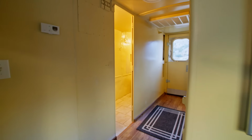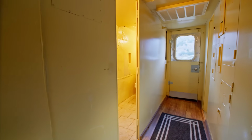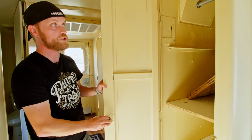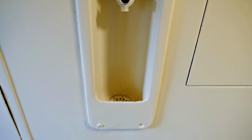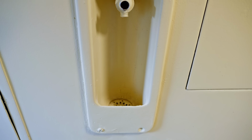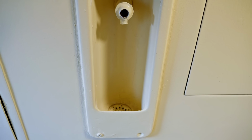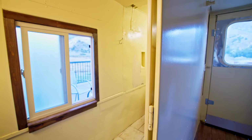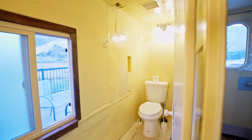Coming back here, we start to get into the really authentic train section of our car. So you have the metal walls where you can see the little storage lockers that they would use in the train. And this right here is where the waitstaff for the train car would be able to fill up their water and get access to clean water for the guests on the train. This room right here, this is another bathroom. It's another half bath, so there's just the toilet and the sink.